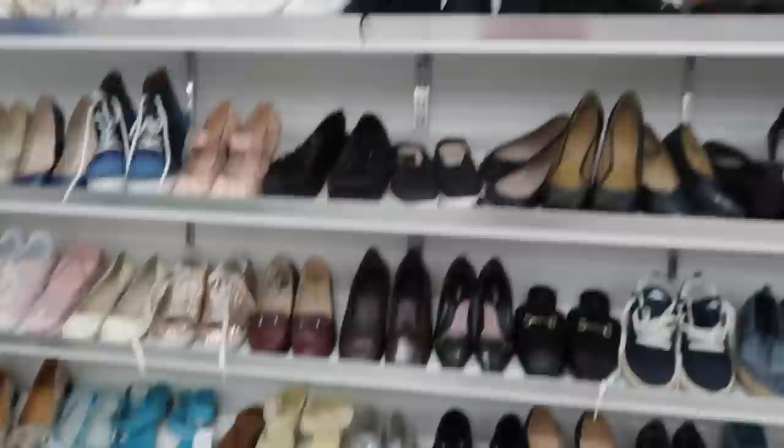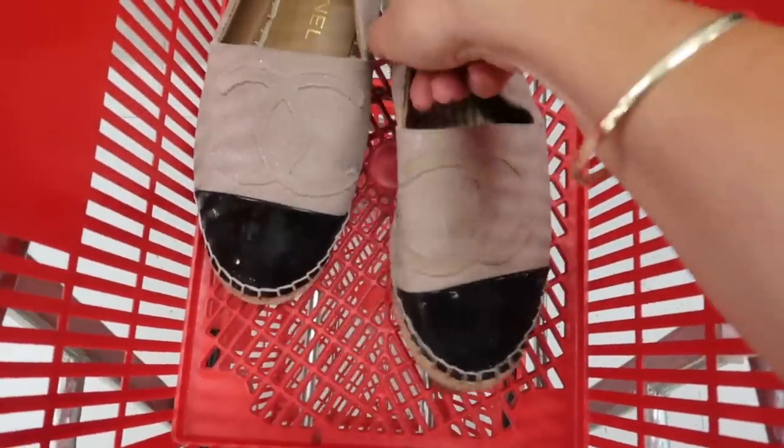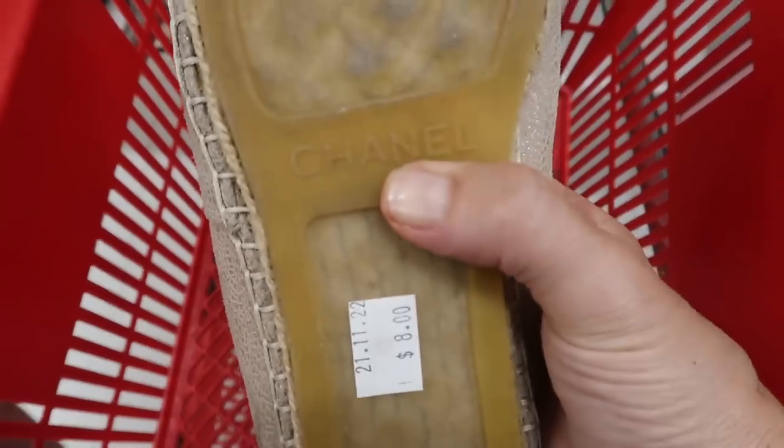You guys, I've got a cat, but I didn't bring my tripod, so I don't know how I'm gonna sit the camera up. I'm right in the front of shoes. Look what I spotted. Do you think that these are authentic or fakes? Let's check it out. Well, there's branding in the soles.